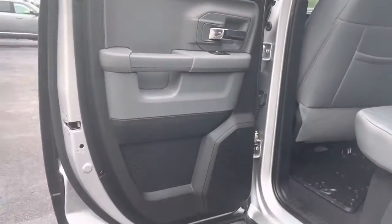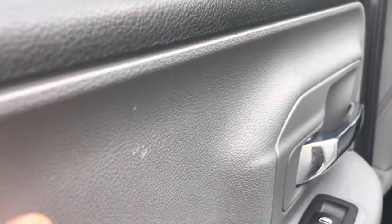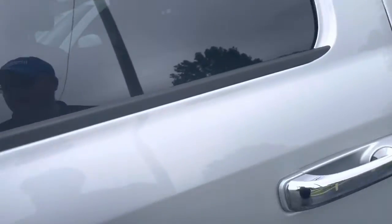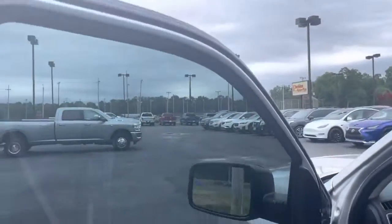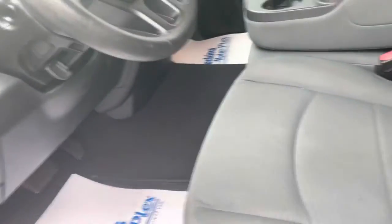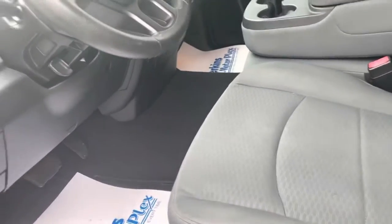Driver's side. Door looks pretty good. No big scuffs in the vinyl or anything. Maybe a little one right there. Passenger seat. And we'll take a look at the driver's side. Door looks good. Driver's seat looks pretty good. I do have a little bit of the stitching coming apart there, but that's normal wear, driver getting in and out of the truck constantly, of course.